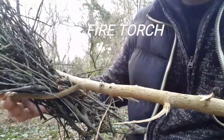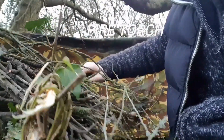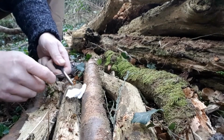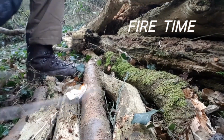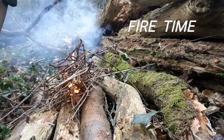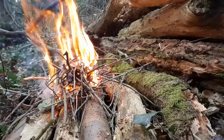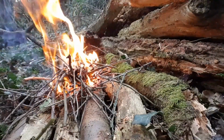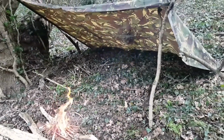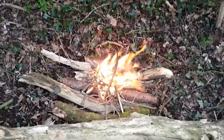That should do for your torch. I'll just tie here to hold that in, as the torch.